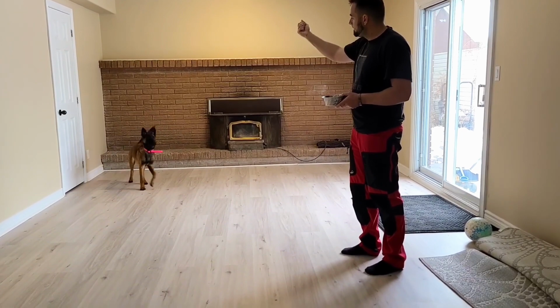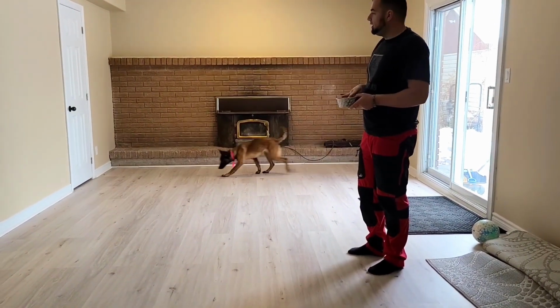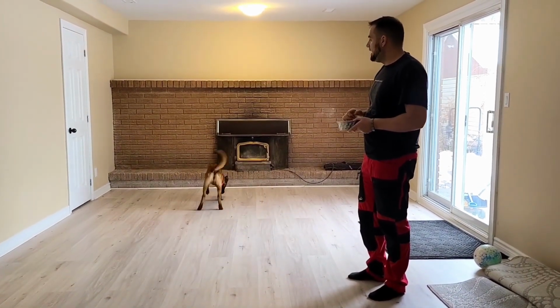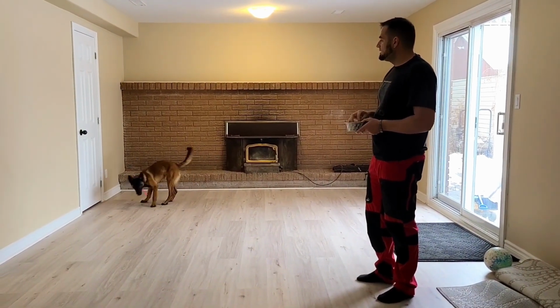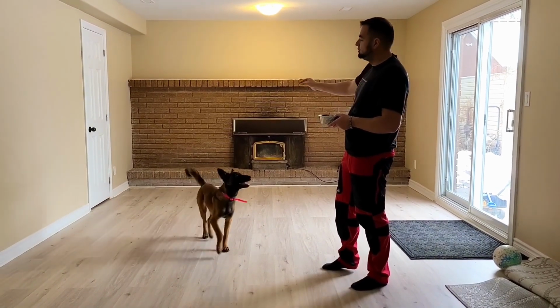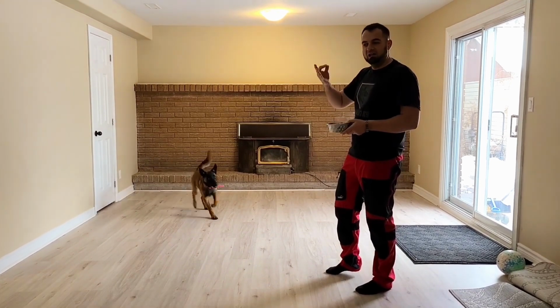Sit! Good. When I get there, I ask him to sit, but I also threw a hand signal at the dog. The reason why I threw a hand signal at the dog is because dogs are nonverbal. So I'm actually doing two difficult things. I'm not just asking the dog to sit at a distance. I'm also asking her to sit on just my auditory signal.